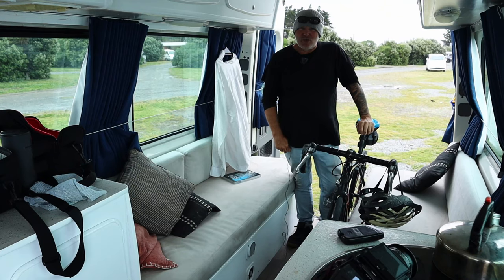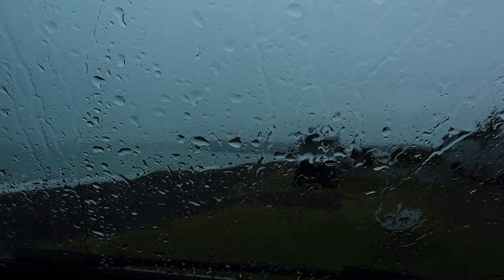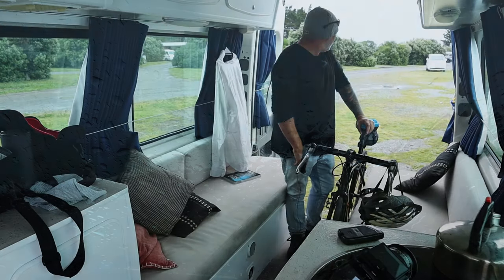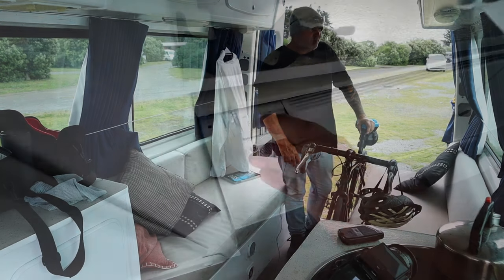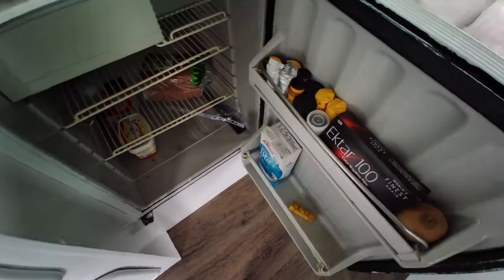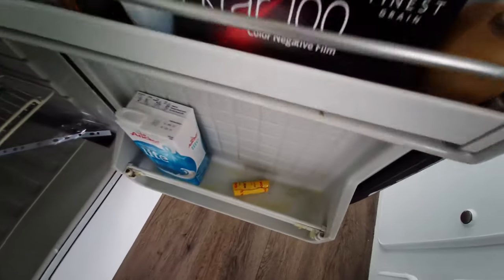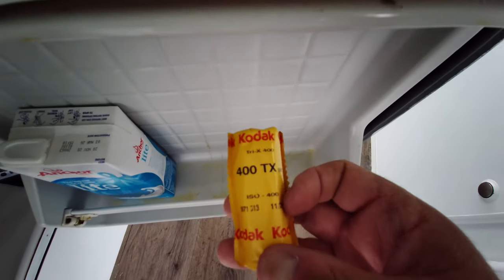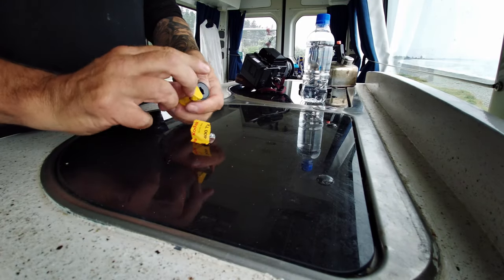So we've got a great, wet, miserable day, but I'm itching to get out and shoot something. Not much going on with the light in the sky. It's round about midday. It's pretty pants, it's pretty flat, it's pretty grey. So what better way to spend an afternoon, grab a roll of Kodak Tri-X 400, stick it in the Bronica, head down the coast here and get a few photographs.